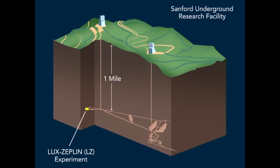Okay, so we saw the cartoon. Now I'm going to show you real drawings and diagrams of what we did to do that. So first, the underground part. We're at something called the Sanford Underground Research Facility. That is a headframe for a gold mine which shut down in 2002.